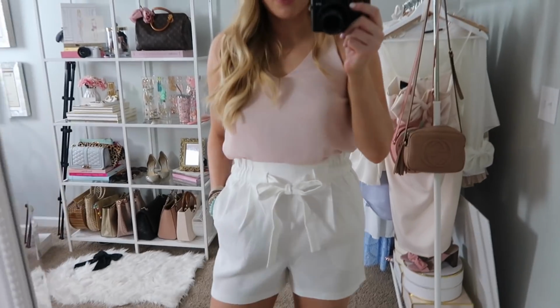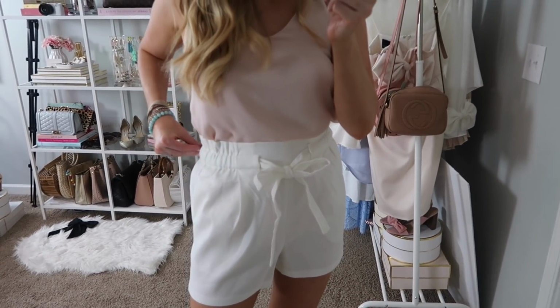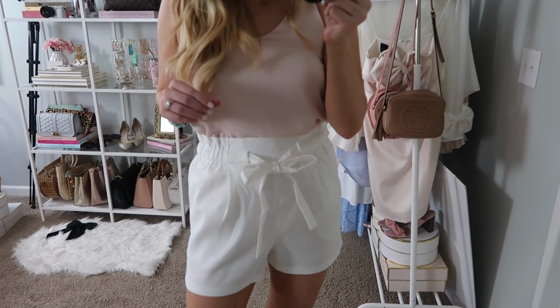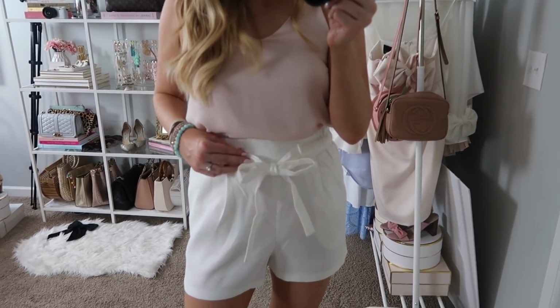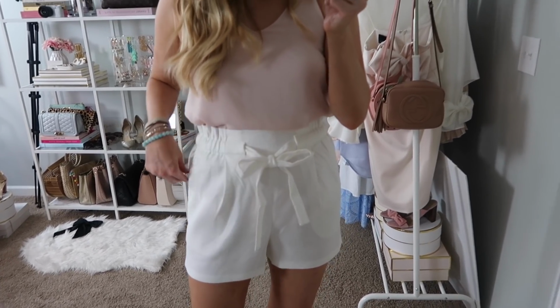But I don't know what it is about these shorts. I think it's the front. I really love how the belt is underneath this. It just gives it a much cleaner look than typical paper bag type shorts, and so I really like how it just kind of pokes out through here. I do need to tie my bow a little bit tighter.